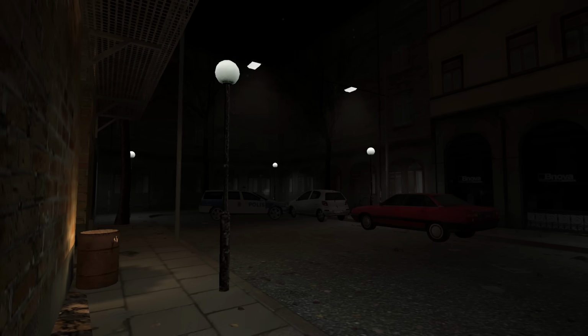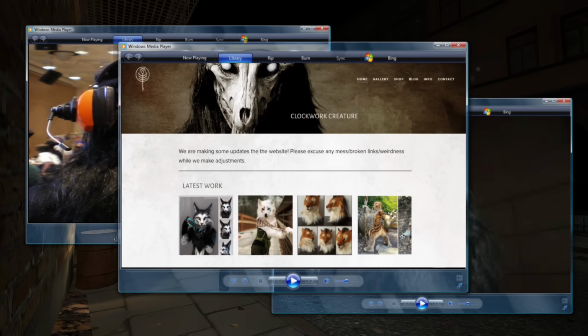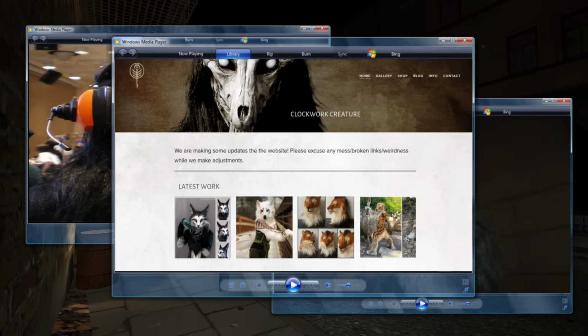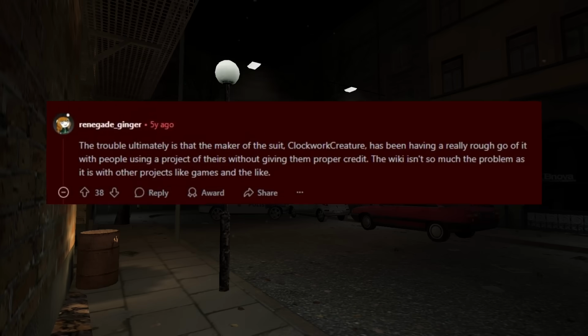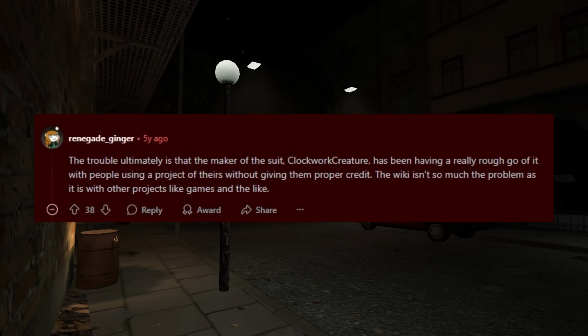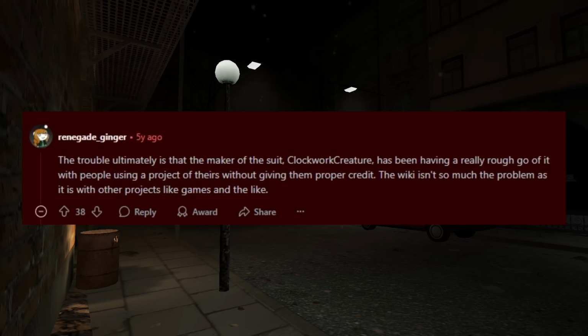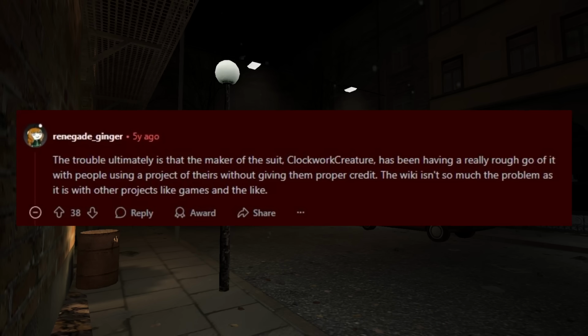Doing a Google search for Brenz, the zombie werewolf, I was able to find a ton more images of the mask, along with the website Clockwork Creature, which actually created the mask. According to this comment on Reddit, Clockwork Creature usually never gets credited when people share their work around, which makes sense as to why the origins of the "Don't Open the Door" image were hard to find.